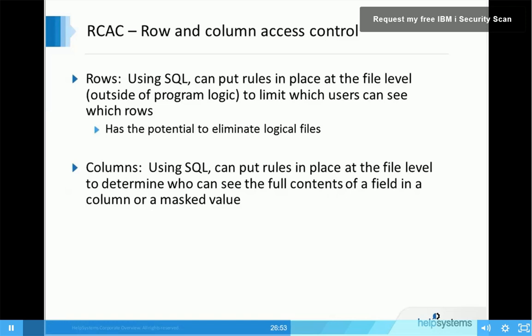For example, if you are running a hospital and you have patients and I'm a doctor, then I should only be able to see the information about my patients. So one of the permissions could be that if I am signed on as Dr. Woodbury, I can see patients where the field value is CJW or something like that. So it will allow you to distinguish who is going to see the rows of a particular database file.